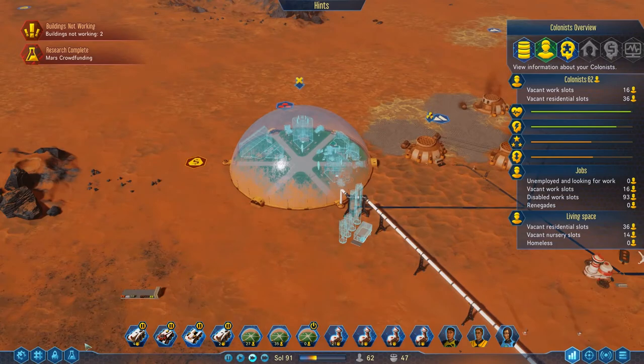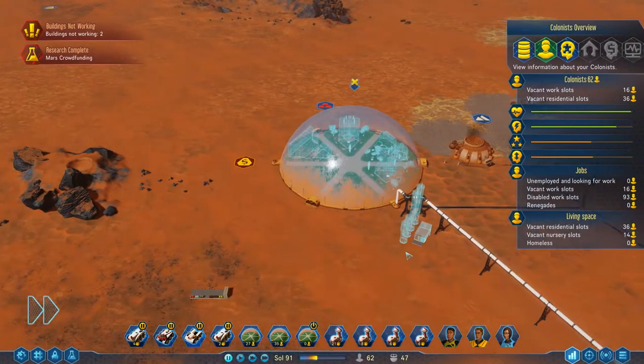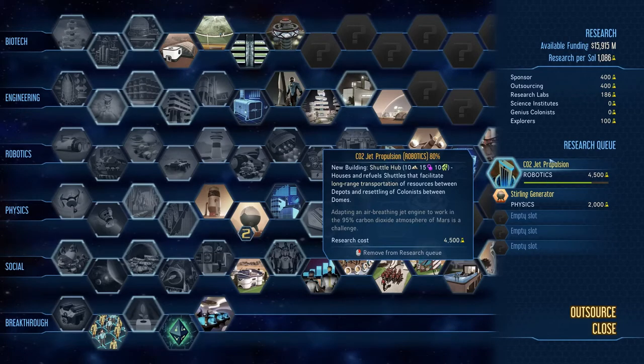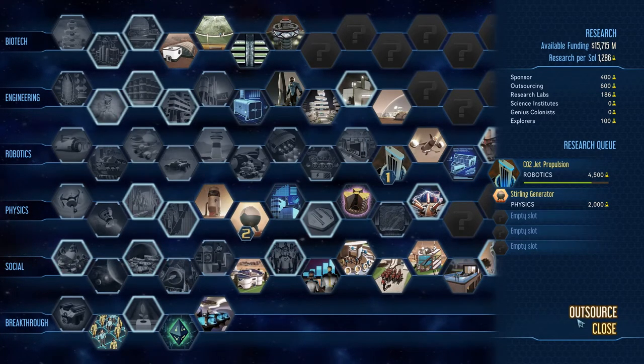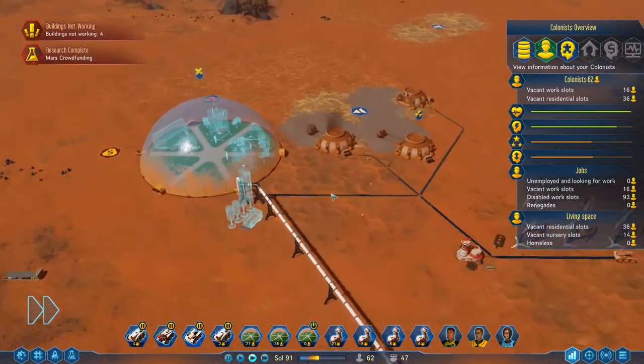Mars crowdfunding. I knew it would happen eventually, and that's giving us a boost in money. Look at how much money we've got. Oh, that's so good. Do we want to then spend some of that 1,000 that we just got on more outsourcing? I'm kind of feeling like we do. Let's spend 2 more on outsourcing, and yet we're still up in money from that. So that should be pretty good.